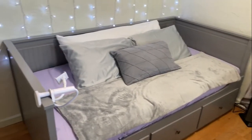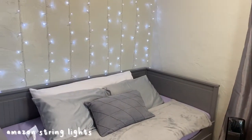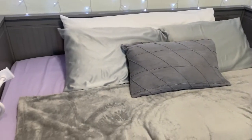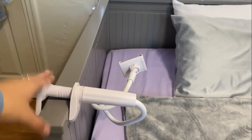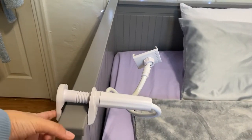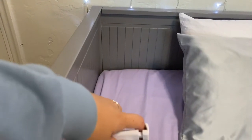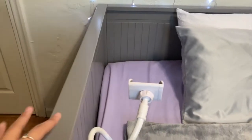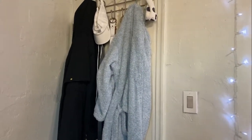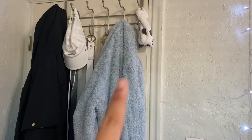And hanging on the wall are these string lights from Amazon, which you guys have seen countless of times since I use it as my backdrop for videos and photos. And one of my favorite Amazon finds is this cell phone holder that is like a clamp. So you can put it here, or sometimes I place it on my desk and then I just put my phone over here. So when I'm watching, I just don't have to hold my phone anymore because it keeps falling on my head.